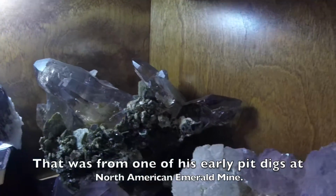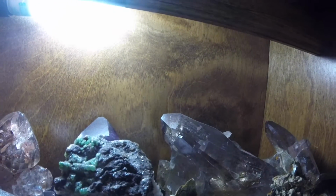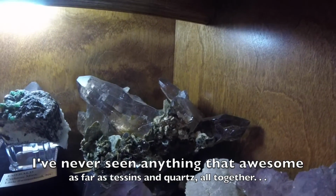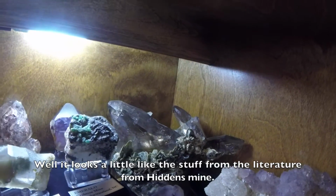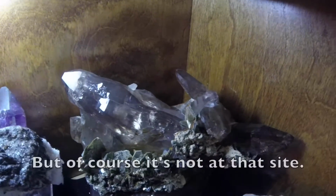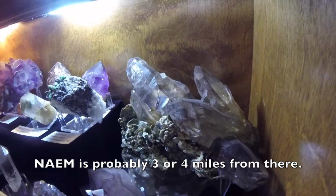And that was from one of his early pit digs at North American Emerald Mines. That one is fantastic. I've never seen anything that awesome as far as tessons and quartz all together. It looks a little like some of the stuff from the literature from Hiddenite's mine, but of course it's not at that site. I mean, NAM is probably 3 or 4 miles from there.